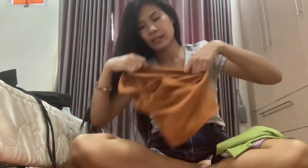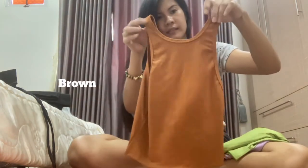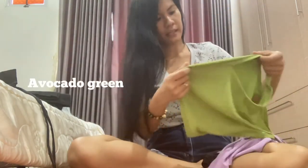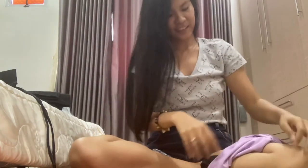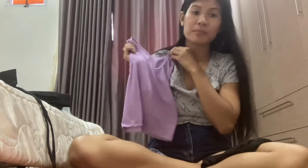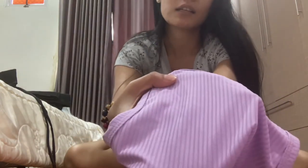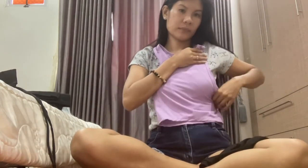So I got myself, ano to? Brown. This one. Yes. Avocado green. Ibang pagka-rib nito, medyo mas malalaki. Tsaka ibang pagka-racerback niya. Pero okay na. Cute! And then also, of course, color of the year. Purple. Yes, peri-peri. Same sila ng green. Also, it's crop.